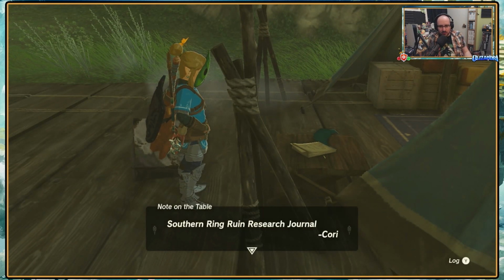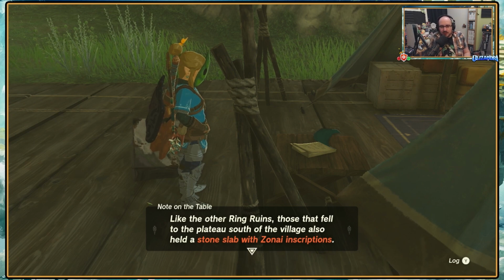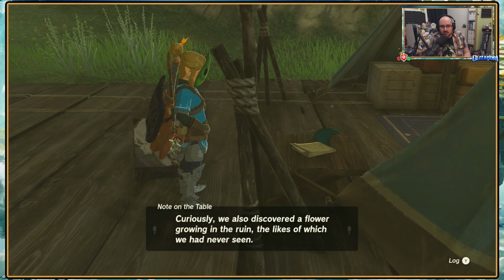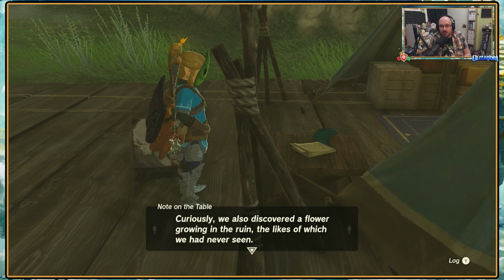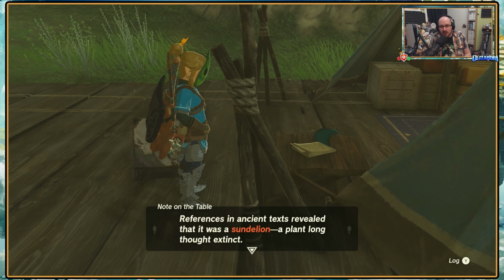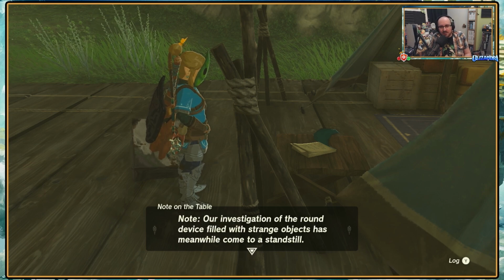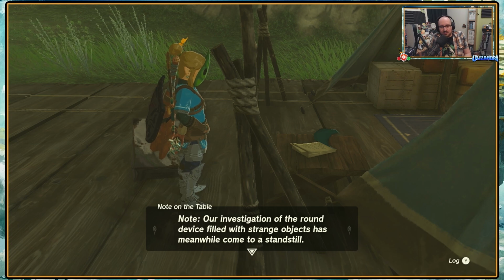Southern Ring Ruin Research Journal. Like the other ring ruins, those that fell to the plateau south of the village also held a stone slab with Zonai inscriptions. Curiously, we also discovered a flower growing in the ruins, the likes of which we had never seen. References in ancient texts revealed that it was a sunderline, a plant long thought extinct. We are currently borrowing a local plum orchard for our cultivation efforts and hoping our studies prove fruitful. Our investigation of the round device filled with strange objects has meanwhile come to a standstill.